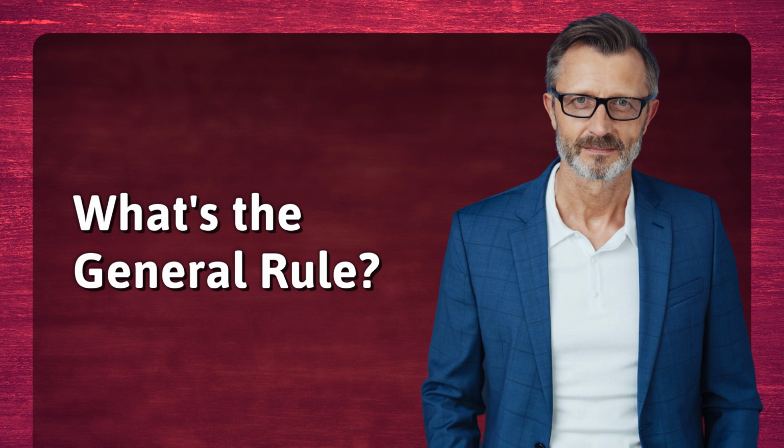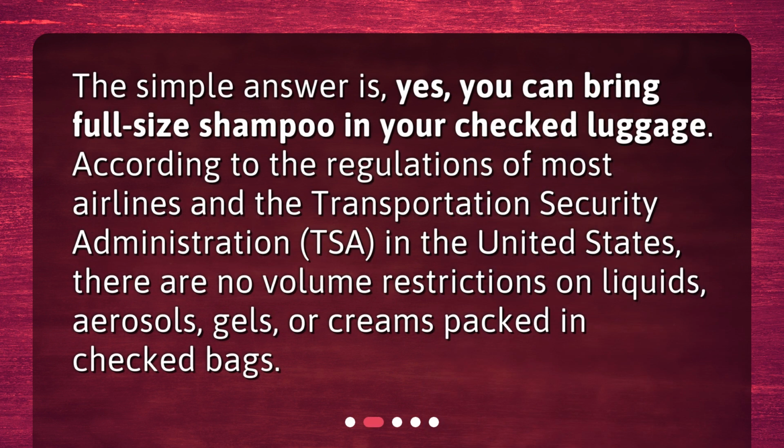What's the general rule? The simple answer is, yes, you can bring full-size shampoo in your checked luggage. According to the regulations of most airlines and the Transportation Security Administration, TSA, in the United States, there are no volume restrictions on liquids, aerosols, gels, or creams packed in checked bags.